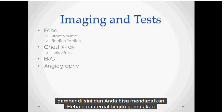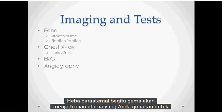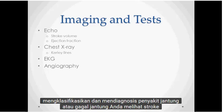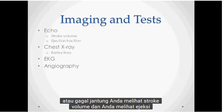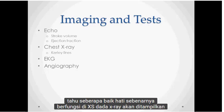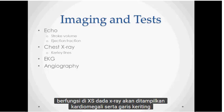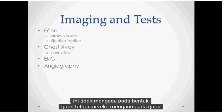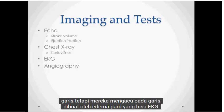So the echo is going to be the major test that you use for classifying and diagnosing heart failure. You look at the stroke volume, you look at the ejection fraction. Those two things help you to know how well the heart is actually functioning. A chest x-ray will show cardiomegaly as well as curly lines. These are not referring to the shape of the line, but they are referring to lines created by a pulmonary edema.